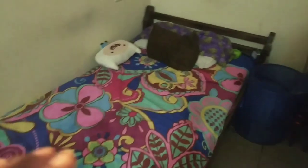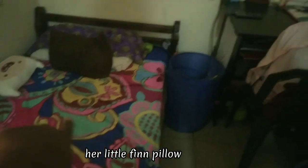This is the last bed I'll be showing. Look at her little thin pillow. She's literally obsessed with it. And this is her reading space and her laundry bag sack thing. And under her bed, she keeps her shoes, and this is one of the lockers that we have for storage of clothing.